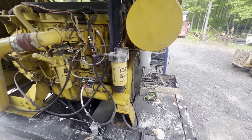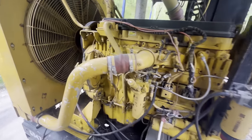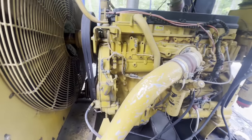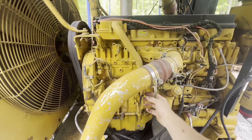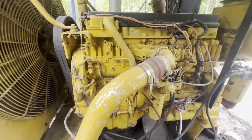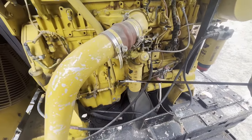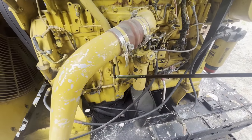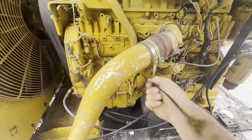So here we are up on the deck. This is the complete Caterpillar C13. Like I said, bought this thing sight unseen. The website listed it as inoperable. They said there was no response when they turned the key, but the batteries were unhooked down there. So there's the dipstick. I don't see any signs of contamination in the oil. Looks to be a little over full.